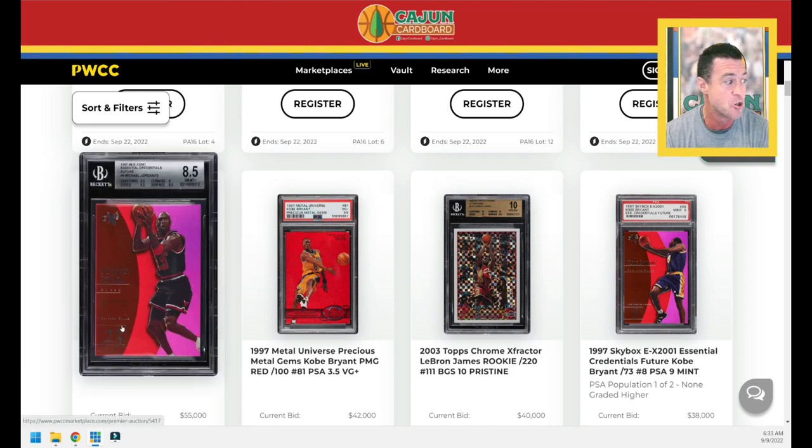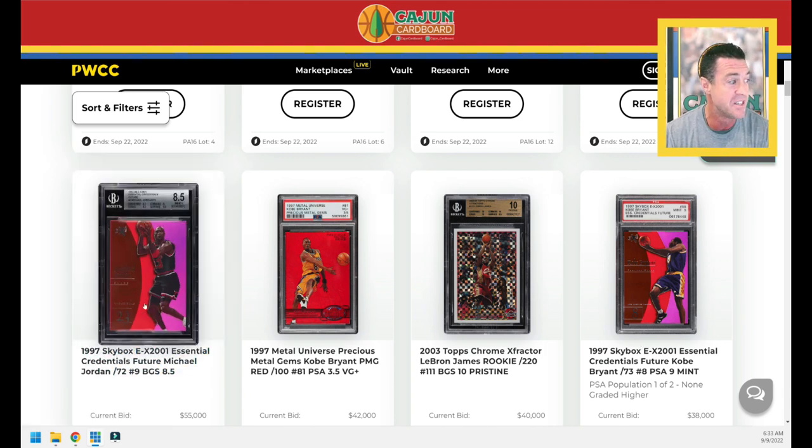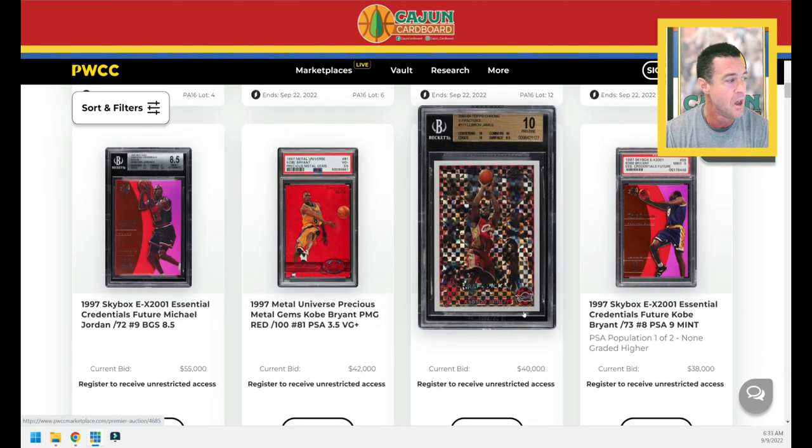We've got a Jordan Essential Credentials Future, serial numbered to 72. I can't stress to you how ugly I think those cards are, but I also can't stress to you how highly sought after they are in the Jordan and Kobe market. My great Jordan collector friends and I don't always see eye to eye. Some people think this is the greatest looking card in the world.